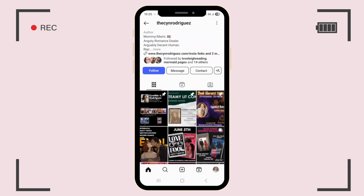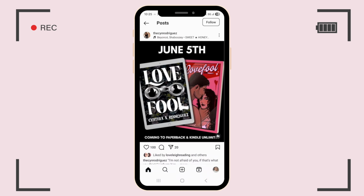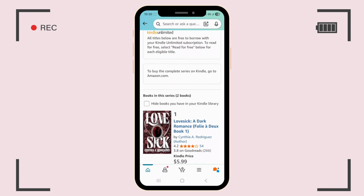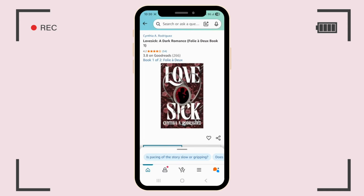This is book 2, however, in the series. This doesn't come out until June 5th, but I did go and add the first book, which is called Lovesick. We are going to try the first chapter of that one. So I'm going to go give that one a try. I have no idea what the synopsis is for this one, so we're going to find out together.